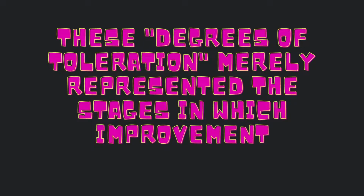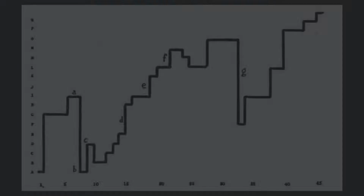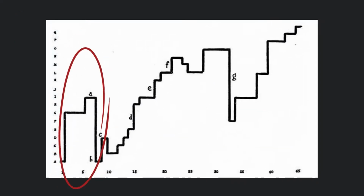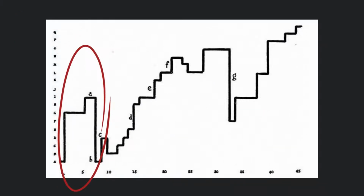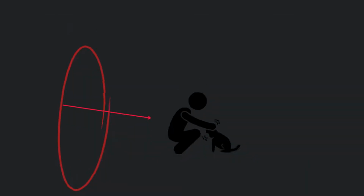These degrees of toleration merely represented the stages in which improvement occurred. To show these features, a curve was drawn by using the 17 steps given above as the y-axis of a chart, and the experimental sessions as the x-axis. The first 7 periods show how Peter progressed from a great fear of the rabbit to a tranquil indifference, and even a voluntary pat on the rabbit's back when others were setting the example.